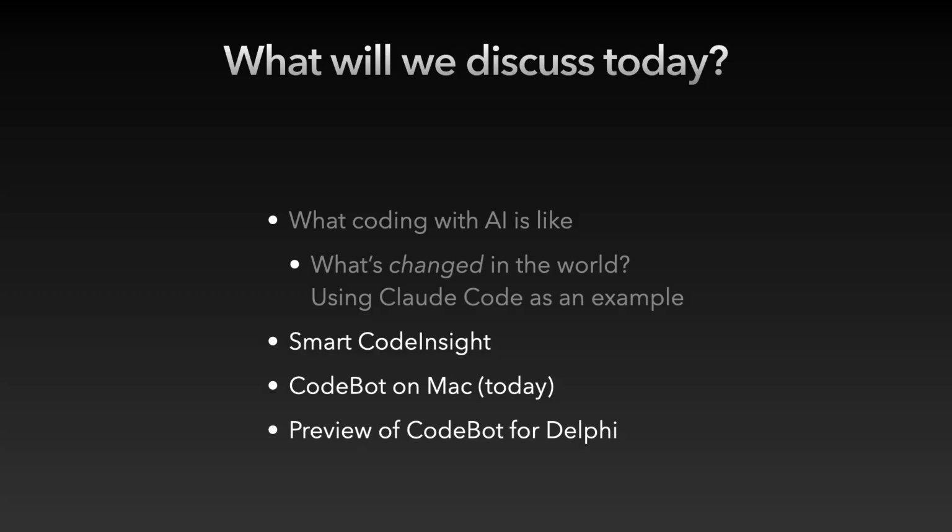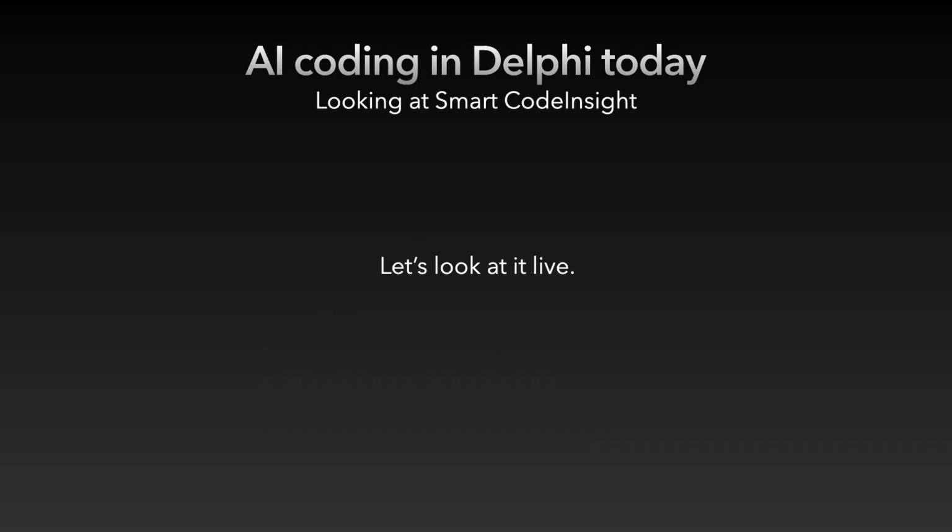Okay, that's what's changed in programming. That's what coding with AI is like. And I hope that screenshot with Claude Code really impressed you. To me, the most amazing thing is transitive understanding of code and planning sensibly what and how to do something, and AIs can do that. It really changes how you work. Let's have a quick look at Smart Code Insight.